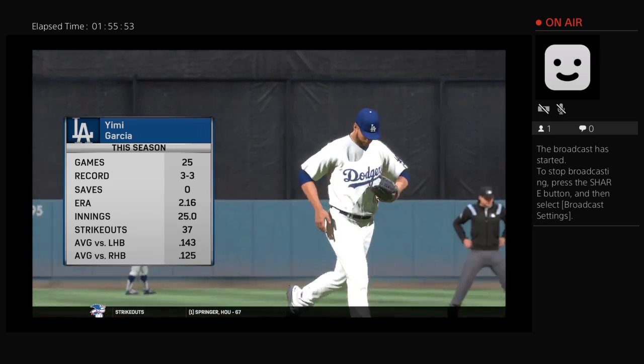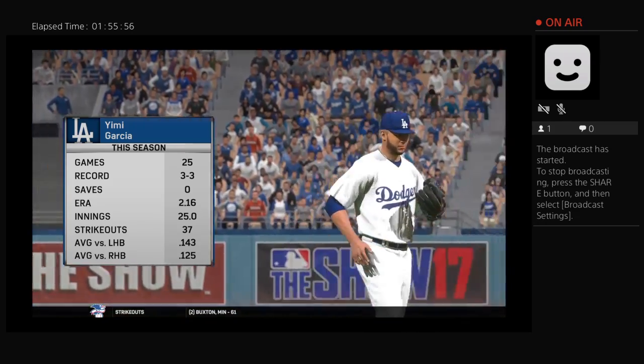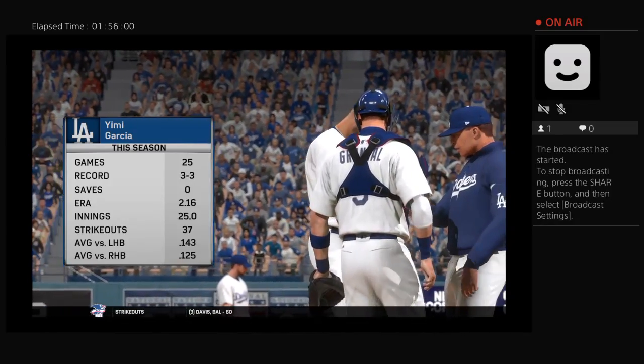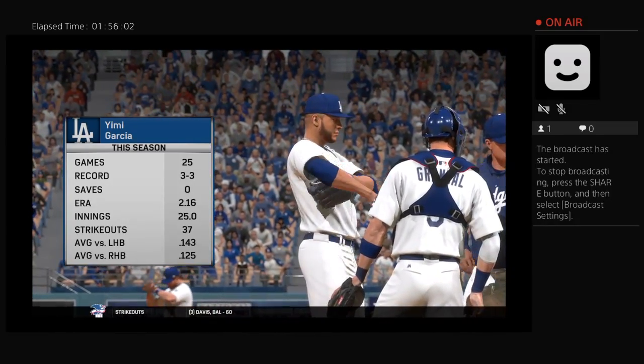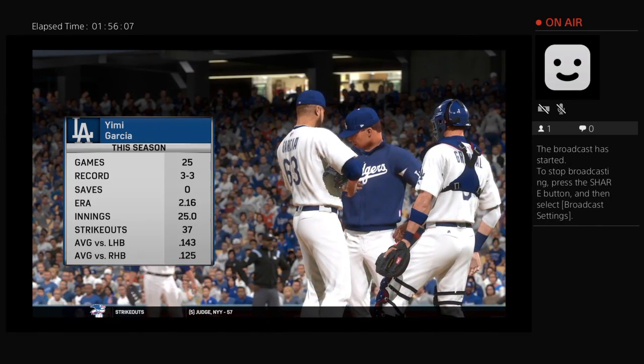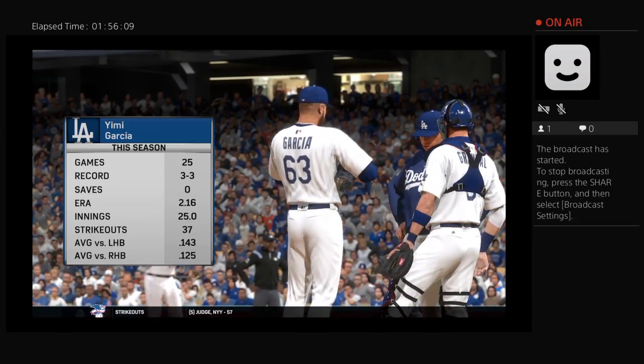Yimi Garcia will come on to pitch now as he'll move into the 8th spot in the lineup on the double switch here. Franklin Gutierrez will also come on now as he'll move into the pitcher's number 9 hole in the order here on that double switch. Number 28, Franklin Gutierrez.